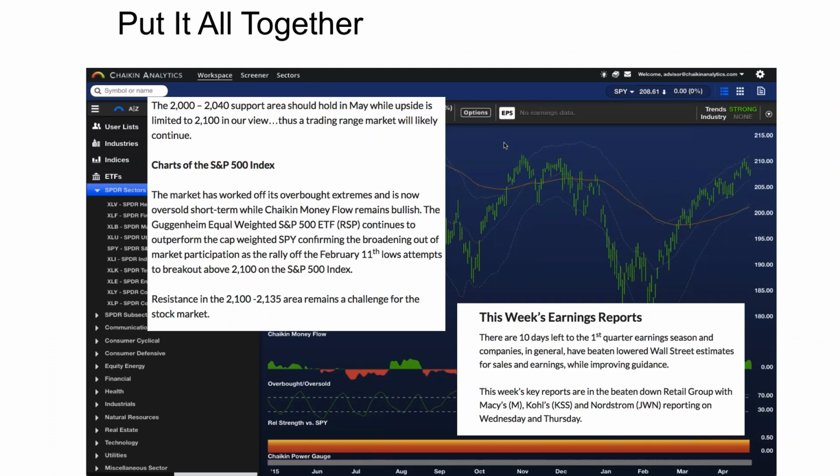I just reiterated what he said with the short-term support and resistance levels, where he said 2000, 2040, and the upside is limited to 2100, and that we're likely to continue to trade within this range, that there might be some growth, but the growth will be limited. And again, the big impact that's happening on the market now is earnings season, and there's 10 days left. This week has definitely been interesting. Some have been disappointing. As I said, Nordstrom has not been performing well. Retail has been beaten down in the past and continues to be beaten down this week.